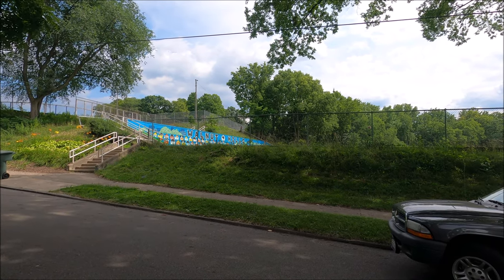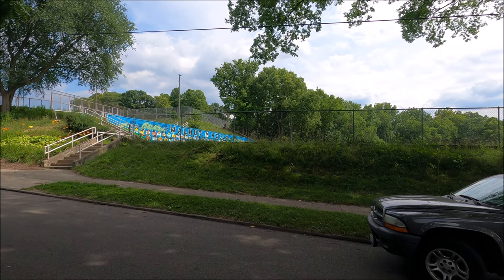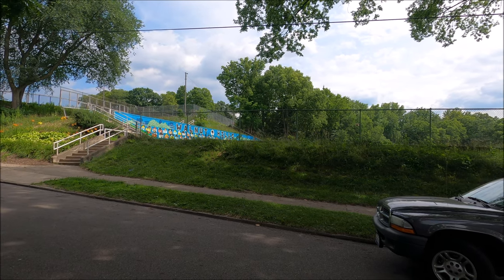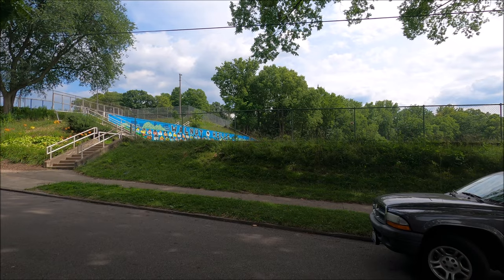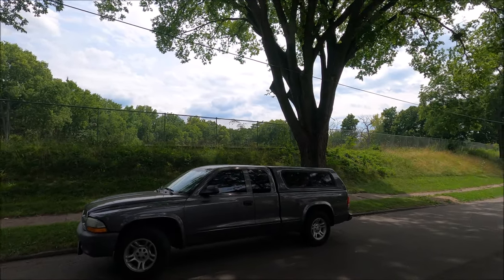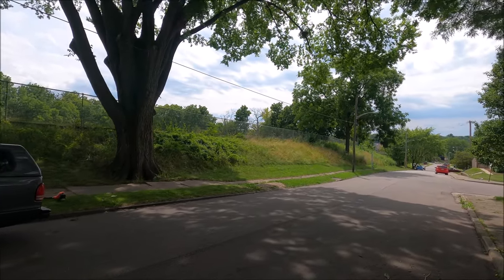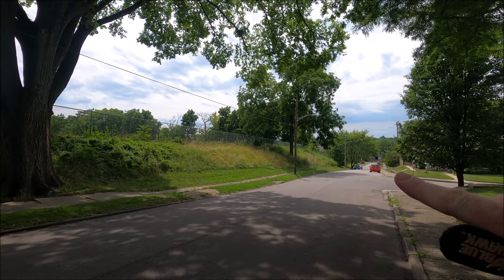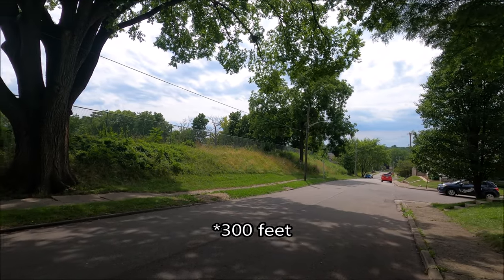All right, guys, today is Friday, July 15th. It's about 4 p.m. I'm over here on the north side of our park. We have a hillside that's pretty steep, maybe 60, 65 degrees. It runs all the length, way down here, way down by these trees. It's probably about 250 feet, maybe. I don't know, it's pretty long.